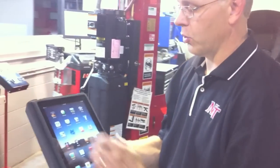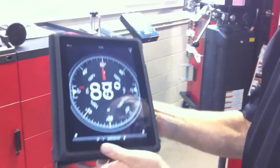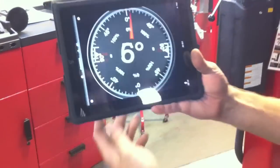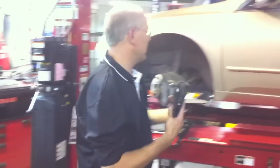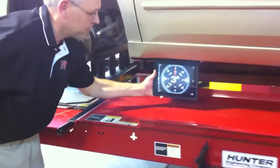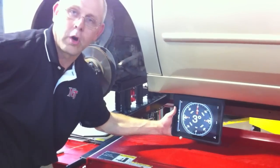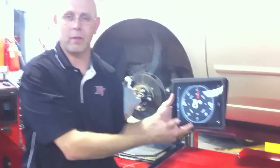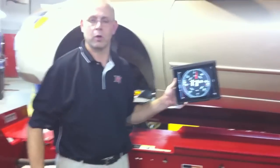One of the other kind of cool apps is this little angle finder. When we're aligning front ends on pickup trucks that have the front end lower than the back end, we have to know the frame angle. The app has us take the iPad and put it up against the frame of the vehicle, and it gives us a frame angle reading. Then we can go to our alignment machine or our iPad alignment app and enter in the frame angle, and the alignment machine will calculate for that so our readings are correct.